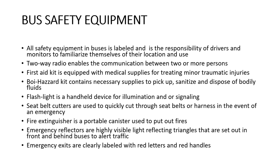So it is the responsibility of the driver and monitors to familiarize yourself with their location, where they're exactly located in the bus. In case of an emergency, in case you need to someday readily access them, you know where they're at. You don't have to be looking for them anymore. You know exactly where to go.